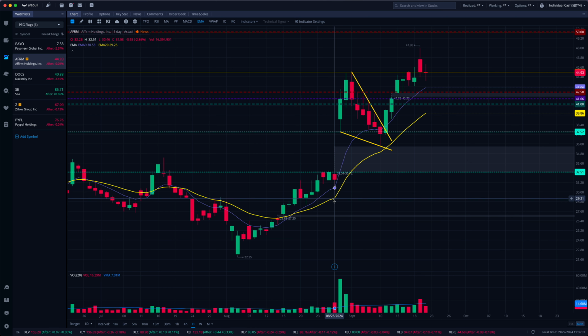Here's AFRM, all right? Another way I like to enter these peg flags is on inside days once the EMAs have caught up, and this is a great example of that. We get the big gap up, 32%, on massive volume. It has one more nice day, and then it starts to pull back. But as we see, even though it's all these red days in a row, someone might look at this chart and say, oh man, it's just so many red days in a row, and it might scare them away.